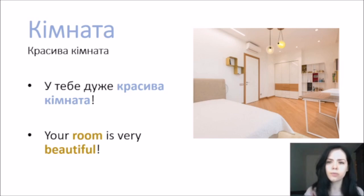Now, the room. The room in Ukrainian means кімната. Кімната means room. A word combination. Красива кімната. Красива means beautiful. So, красива кімната means beautiful room.